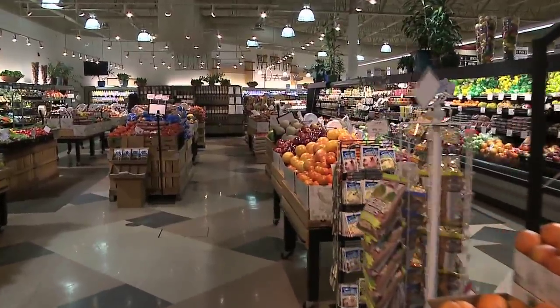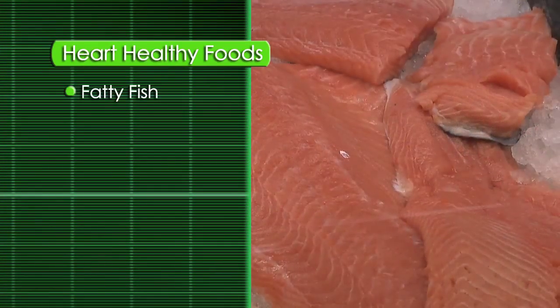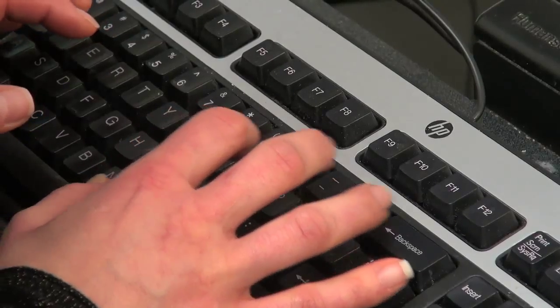Best foods for your heart? Well, they fall into 5 main categories. These are the things we should see in your grocery cart every week: fatty fish, dark leafy greens, nuts, legumes, and whole or ancient grains. Cleveland Clinic dietitian Julia Zampano explains the categories.